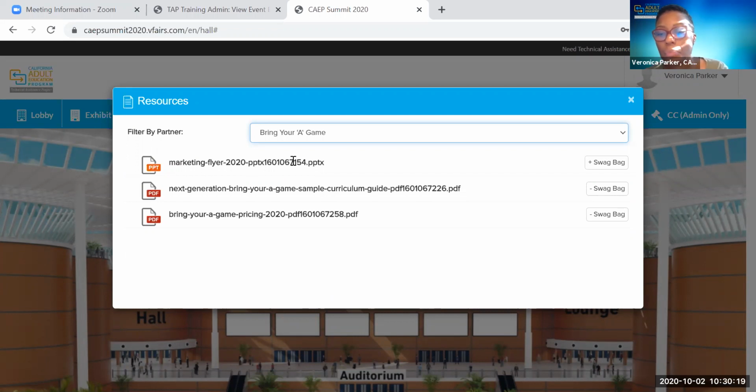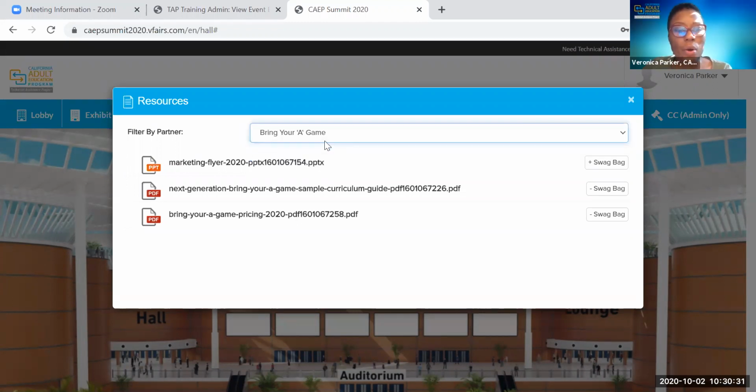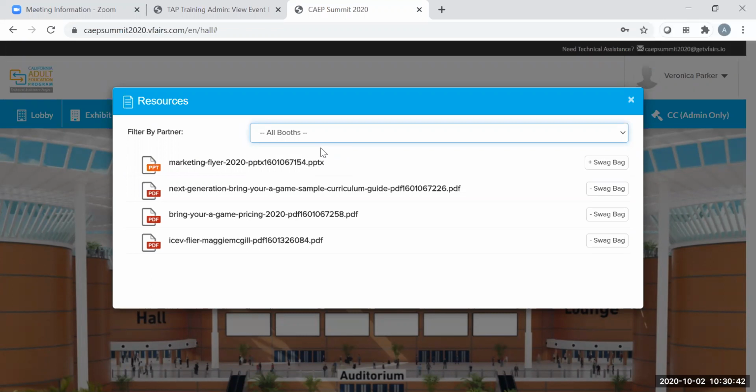Can I ask one more question? Is this resources area organized alphabetically, or just in the order that the resources get to this section? They are organized by the latter. As they are uploaded, they're not organized alphabetically. Okay, thank you.